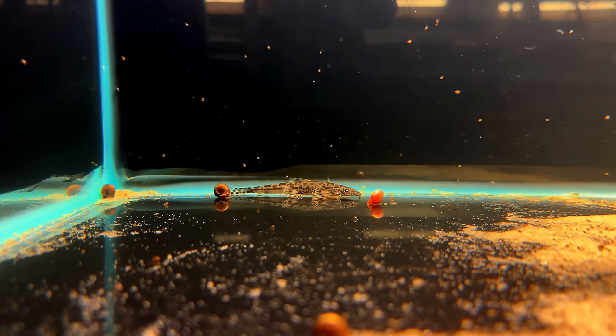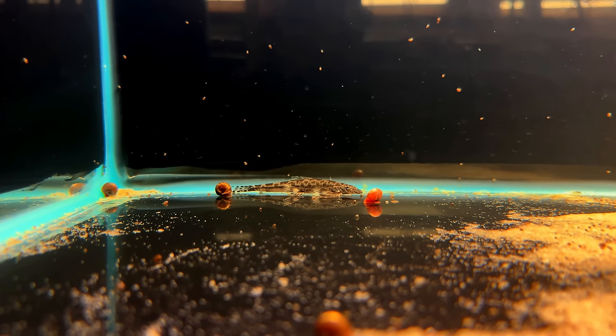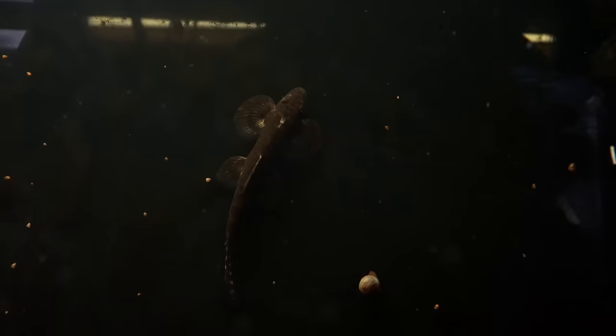Super cool. Awesome fish. The biggest ones we had were 3-4 inches. That guy's probably at, what, 2.5, maybe 3. There's a monster back there. Hard to see him, but... Hang on, the net is blocking the light. Does that help at all? Yeah, we can see it now.